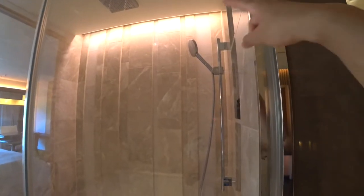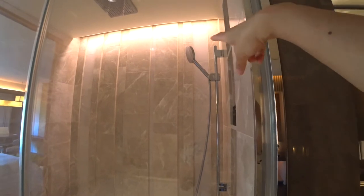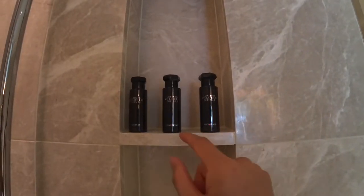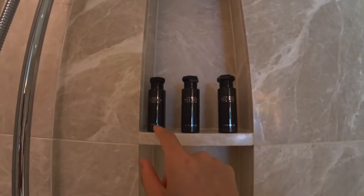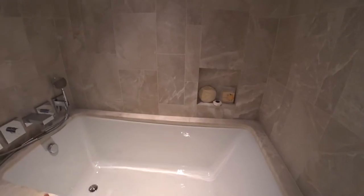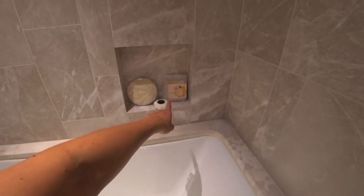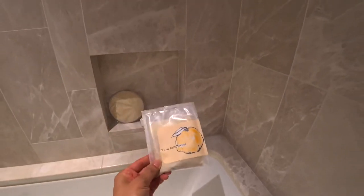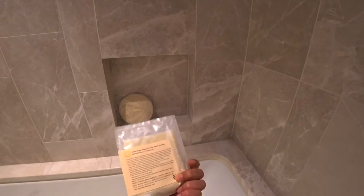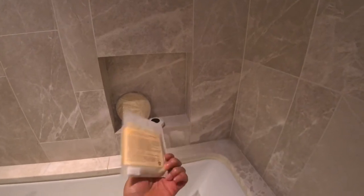Shower room with two different kinds of shower, normal shower and rain shower on top of the ceiling. Shower gel, conditioner, shampoo from Lorenzo Flores Firenze. Looks like Italia. This is the bathtub, very deep bathtub. And they have soap over there and also bath sachet. This is yuzu bath sachet. It's almost like bath salt.